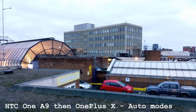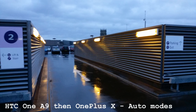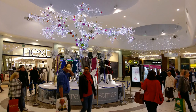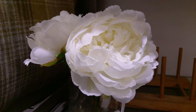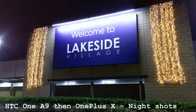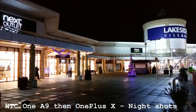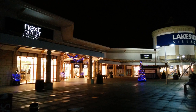I do struggle to get good shots out of the OnePlus X here, so you can have a look for yourself, see what you think. And there's just a greenish tinge to the OnePlus X's pictures, which I don't really enjoy, compared to the much more natural looking colours on the A9 here. You can see both of them do good macro, but generally, I think that the HTC A9 is much better when it comes to the camera, really.